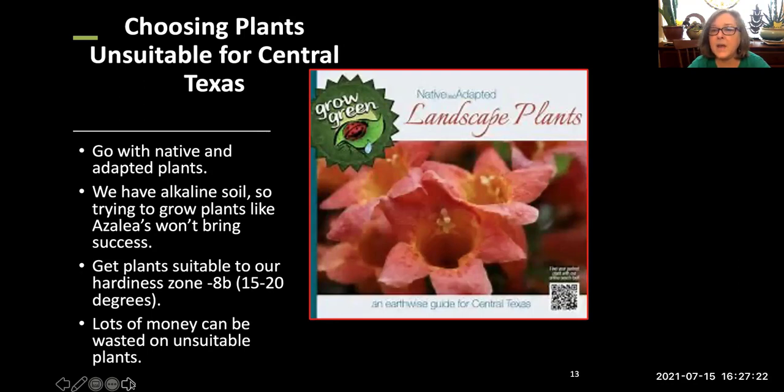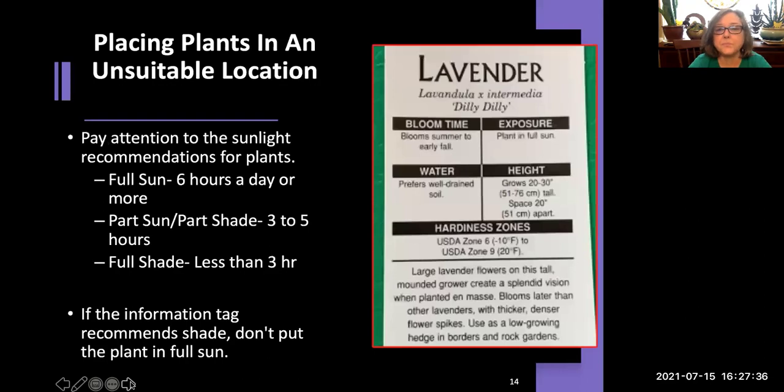Always look for native and adaptive plants. Native plants are the plants that were here, and adaptive are plants that have been brought in, that have grown accustomed and acclimated to our weather and our soils.